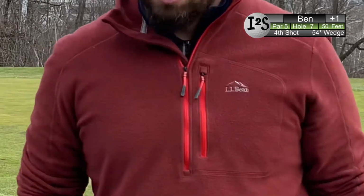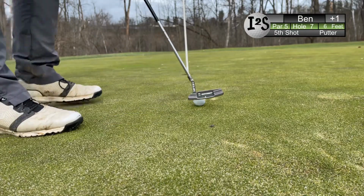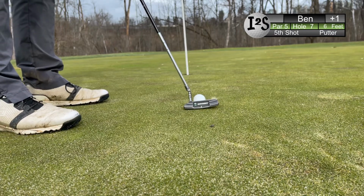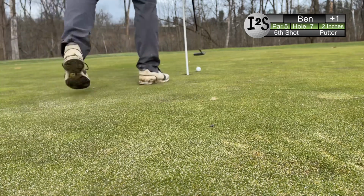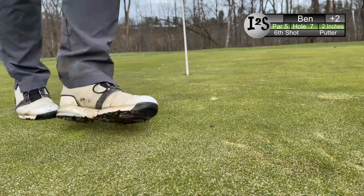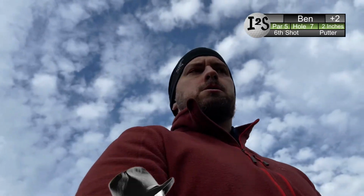Got that for par. All right, got about 6 feet left, playing it right edge of the cup. Oh, I think I pushed it a bit. Bogey. That was a weird one.